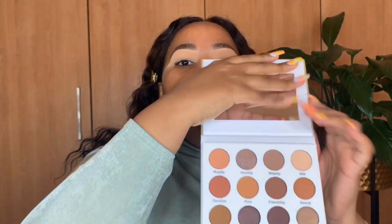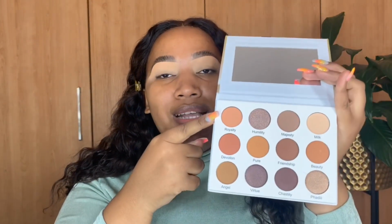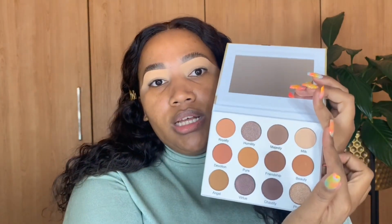I'm going to go first in with the shade over here, Royalty. If Royalty is too dark or too pigmented as my transition shade, I'm probably going to mix it with Milk. My eyelids are primed and set. Okay, that's a nice color. But for a transition, I would definitely want to mix it with Milk, just because I do think that it may be a bit too present as a color.